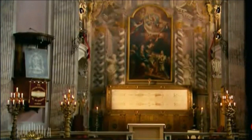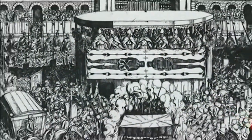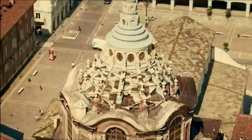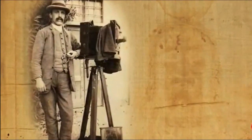More than 1,300 years later, a shroud showing the crucified body of Jesus appeared from out of nowhere in a small village in northeastern France. When it was moved to Turin, 40,000 people were there to welcome it. And then centuries later, in 1898, it became a global phenomenon when Italian Secondo Pia took the world's first photograph of the shroud.